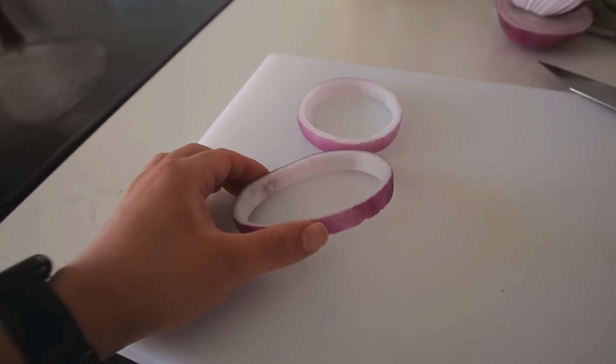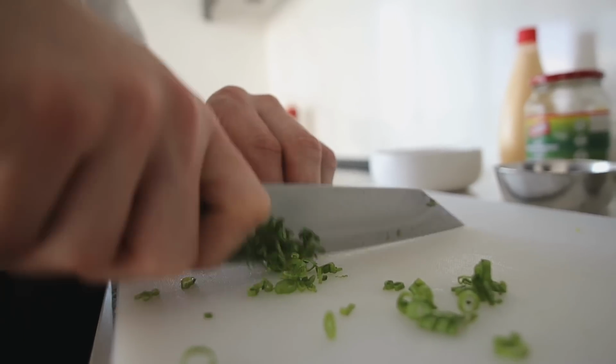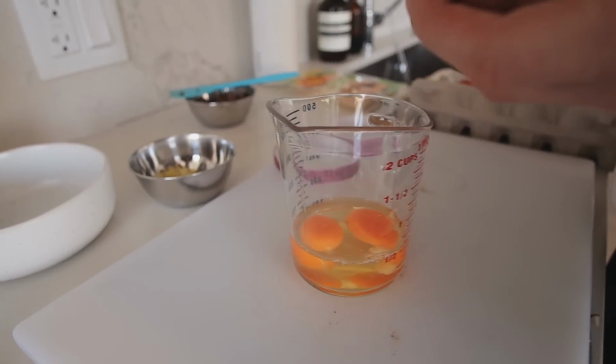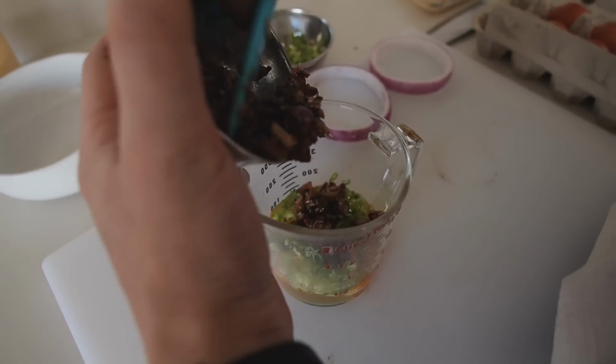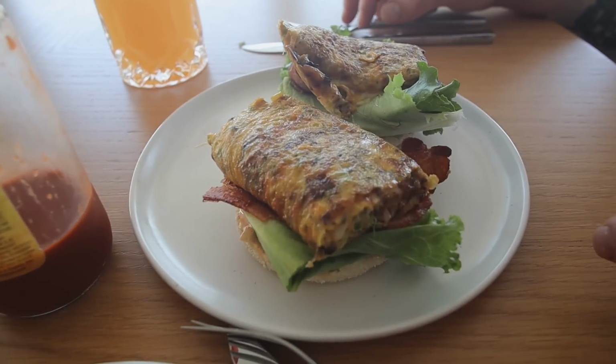Alright, so for breakfast, we got these onion rings, and we're gonna try cracking an egg in them. So for the eggs, Ryan suggests scrambling them first, so that's what we're doing. Adding in our green onions, our mushroom mix. Alright, so here's a little breakfast. Ryan has an egg log.